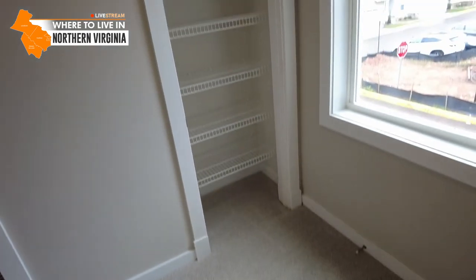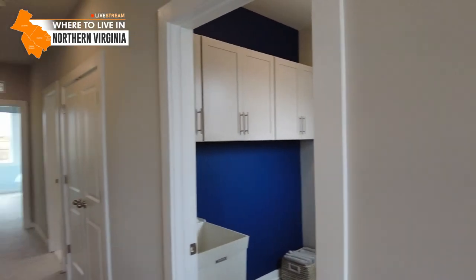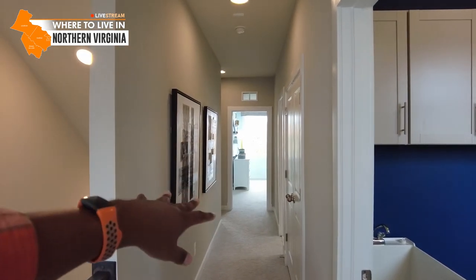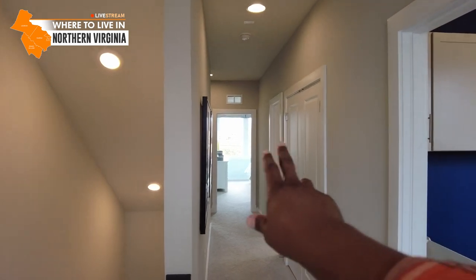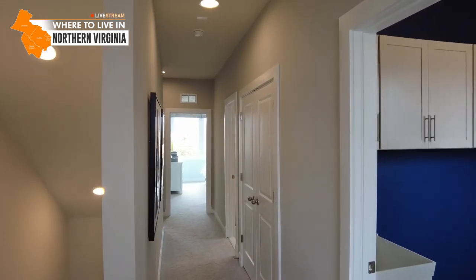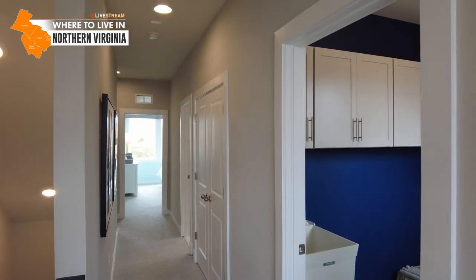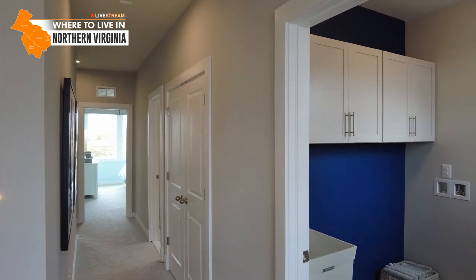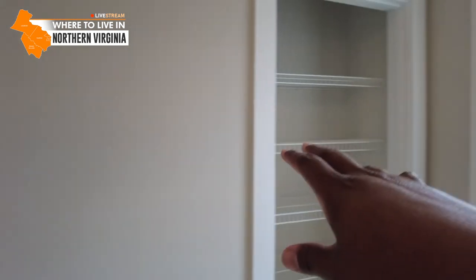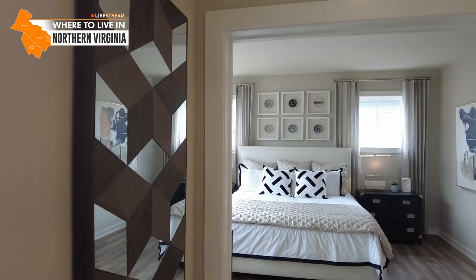So we have 16 steps to the bedroom level. And then working our way from left to right, we have our guest bedrooms down this hallway. We have the guest bathroom. Guest bathroom is one of my favorite designs because you have the toilet closet and the bathtub in the same room, so you could have two people getting ready at the same time. Then we have the laundry room, linen closet, and we have the owner's suite.